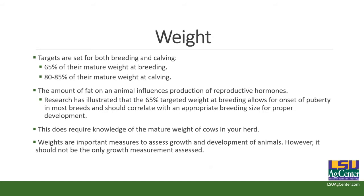Again, we're going to talk nutrition as we talk weight here. And both of those, nutrition and overall weight, are going to affect puberty, as we mentioned earlier. So from a production standpoint, we set a couple of targets for both breeding and calving. To breed a heifer, we want her to be 65% of her mature weight at breeding. And then we want to make sure that we continue her on a proper nutrition plane so that she's 80 to 85% of her mature weight at calving.